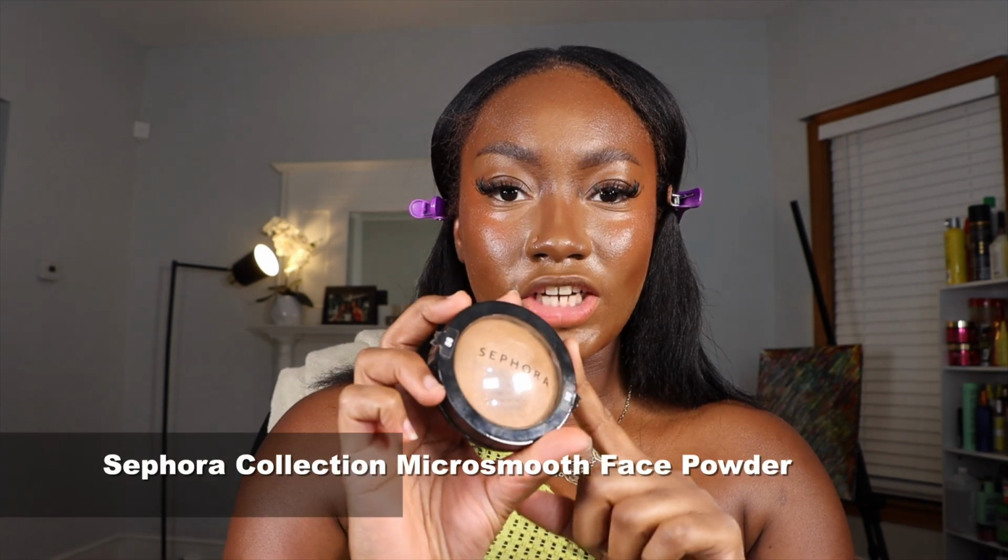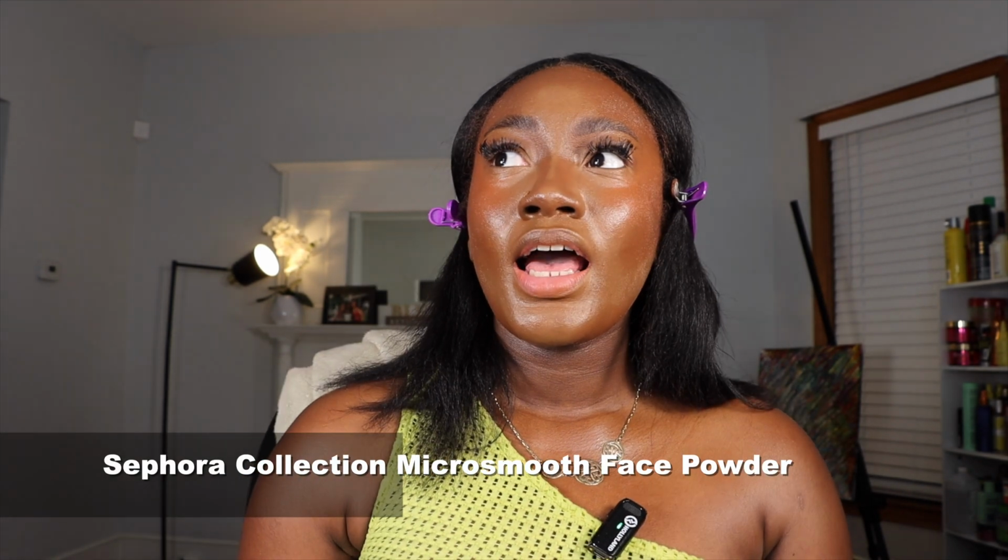My favorite pressed powder is the Sephora Collection Microsmooth Face Powder. This is like my fourth one. It just looks so good. This is the shade 56, Chef's Kiss, and it's affordable. Hello. So I usually go in with my pressed powder first, and then I use my setting powder.